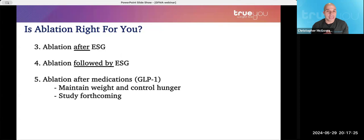What about somebody who's had a prior endoscopic sleeve and maybe is battling the head hunger and food noise, or needs a further boost? That is an option and something that we're also looking at. And then maybe someone who's not quite ready to take the leap to a sleeve-like procedure could consider ablation as a starting point, and that can be followed by ESG. So we have studied that as well.